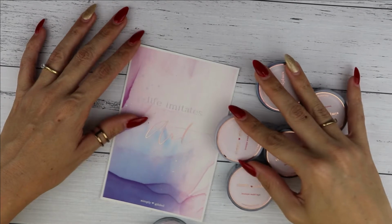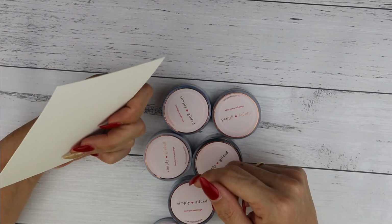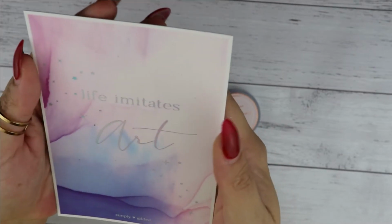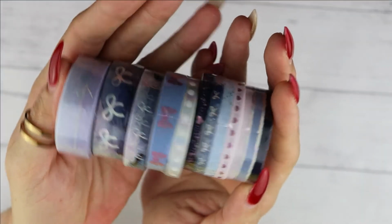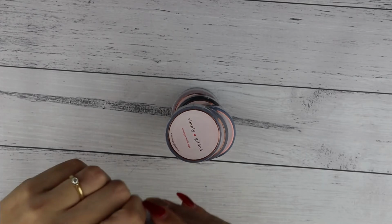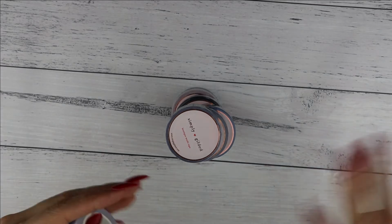So this is the February sub or the January sub. It's called, it's ink of some sort. I can't remember exactly the name, but this is the journaling card. It is in hollow foil and it says life imitates art, and you have all of these washies which are absolutely beautiful, most of them. So the first one we have, and there's one of them that I don't like, which is the puffy bow in the glitter, and that's usually not my jam, aside from the fact that I do not like hollow foil, as you may well be aware if you've been following me.